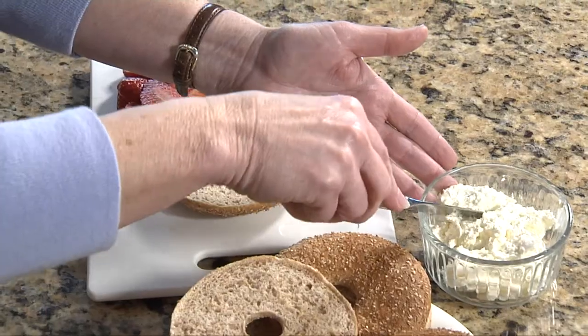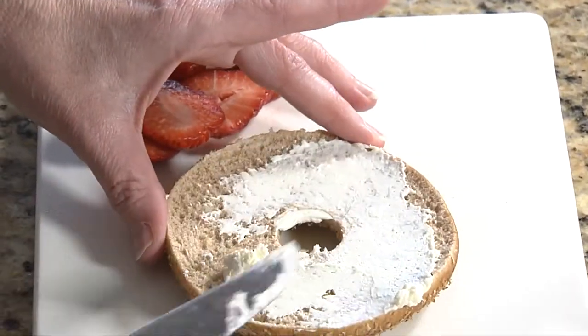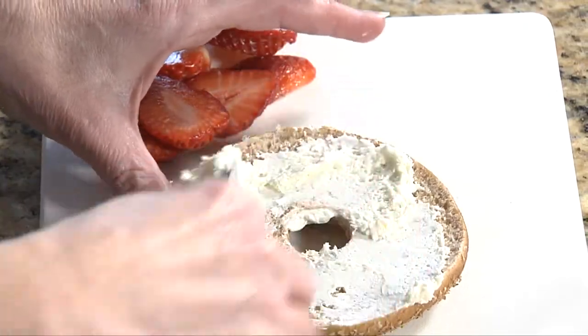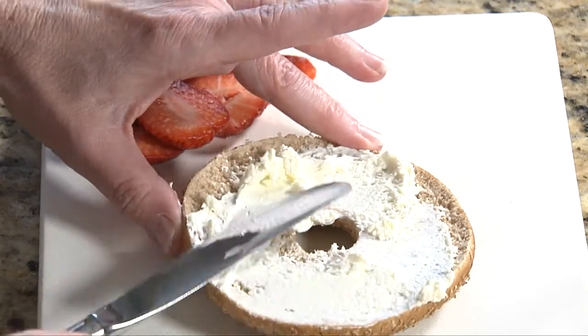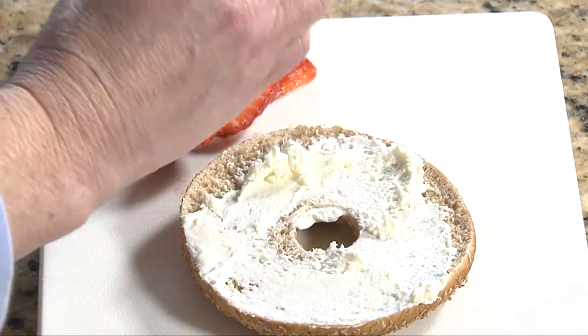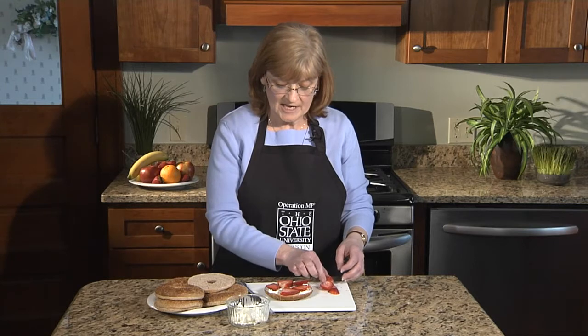So we'll start with the whole grain bagel. We use about a tablespoon of cream cheese that we spread on the top of that bagel. It's important that we use a low-fat product. It's really good, especially if you're watching your fat. And then add your fruit on top. Strawberries especially provide vitamin C in our diet. And there you go, you have a nice breakfast sandwich that you can enjoy. And as you can see, it's very quick and easy.